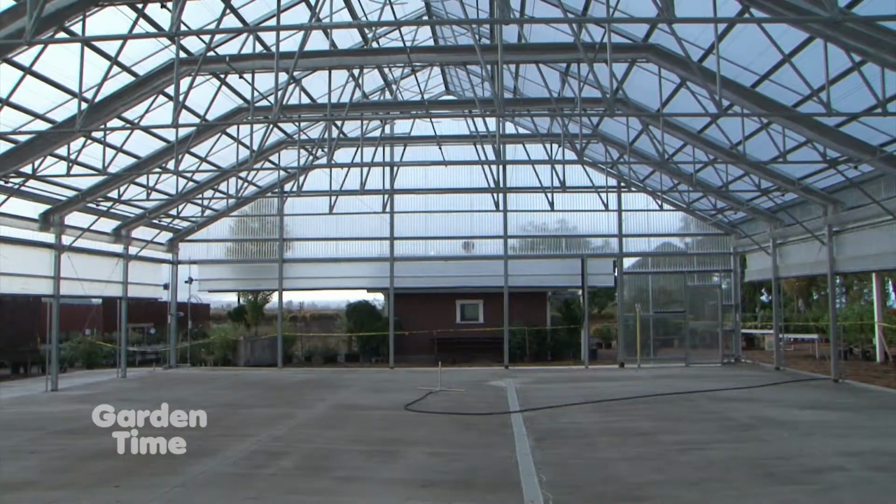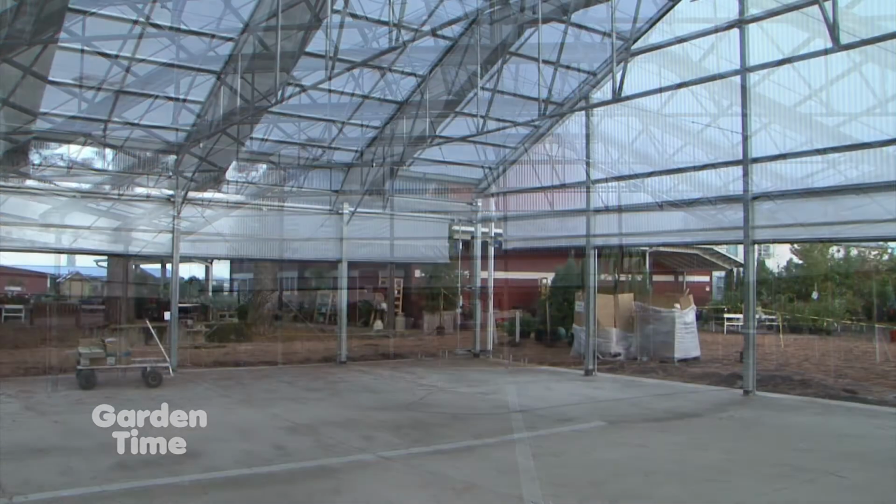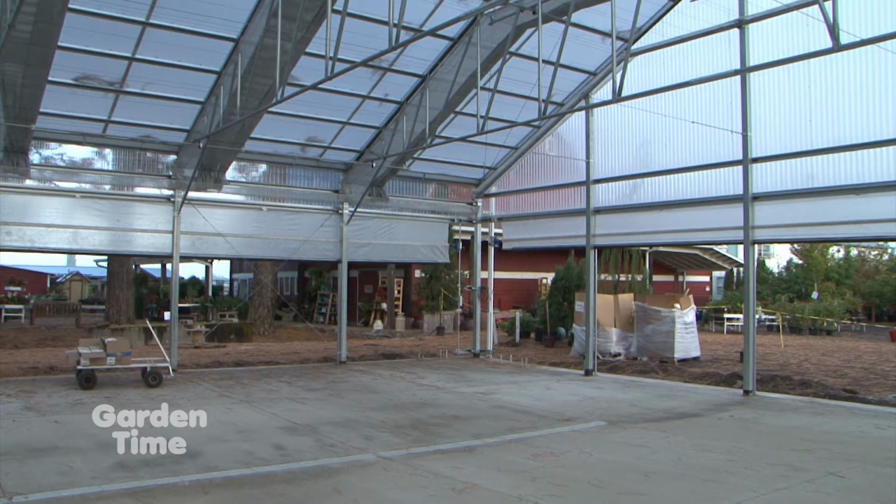I'm out here at Blooming Junction. I'm with Ron. Ron, we've gotten some rains now. It's definitely fall. Finally. But you got this great new building. We do. It's our soon-to-be new retail greenhouse. We hope to be open here in a couple weeks, and we'll have some fun indoor shopping available. Which is great, because now that the weather's turning, you have that covered space.